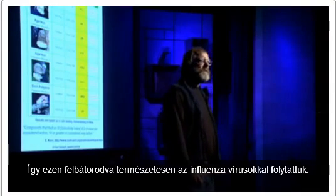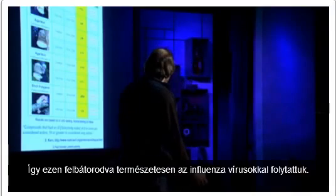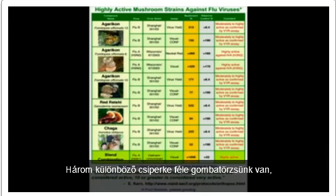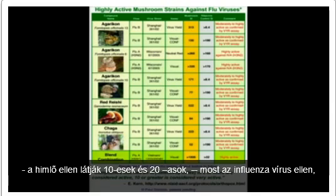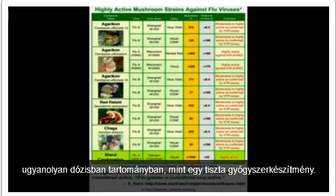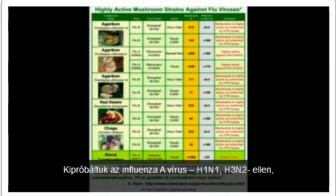So, encouraged by this, naturally we went to flu viruses. And so for the first time, I'm showing this. We have 3 different strains of agarikon mushrooms, highly active against flu viruses. Here's the selectivity index numbers. Against pox, you saw 10s and 20s. Now, against flu viruses, compared to the ribavirin controls, we have an extraordinarily high activity. And we're using a natural extract within the same dosage window as a pure pharmaceutical. We tried against flu A viruses, H1N1, H3N2, as well as flu B viruses.